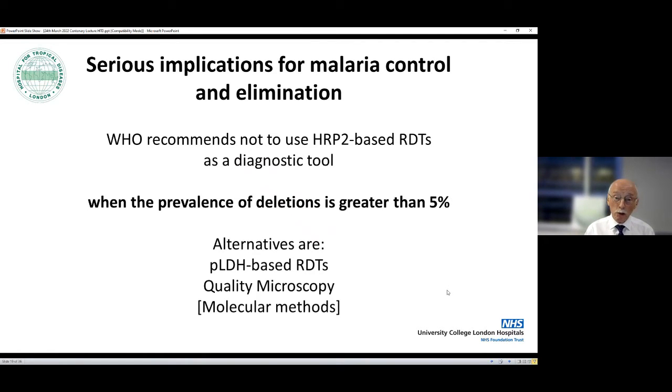WHO says don't use HRP2 based RDTs as a diagnostic tool when the prevalence of deletion is greater than 5%. Okay, now to be fair, in UK, if we had no dipsticks overnight, it would make no real difference. We'd still be as safe as we were before we had the dipsticks. The impact, the horrible impact, is going to be in endemic areas, and it doesn't bear thinking about if it really gets a hold. PLDH based RDTs, the leading one, didn't pass product testing.